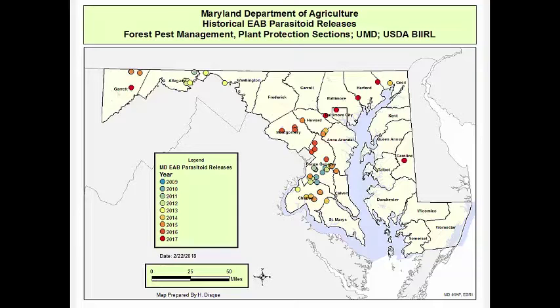Yeah, you can stick it in your freezer and get it to us, or you can stick it in a little vial of alcohol. Rubbing alcohol is fine. Those D-shaped exit holes, and those epicormic sprouts and tree canopy dieback.